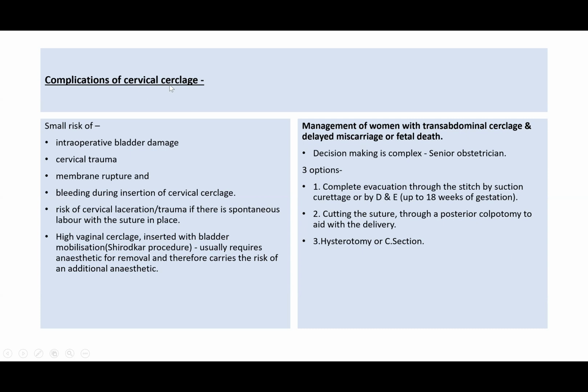What are the complications of cervical cerclage? Women should be informed about these complications and should be given the patient information leaflet before undergoing this procedure. There is a small risk of intraoperative bladder damage, cervical trauma, membrane rupture, and bleeding during insertion of the cerclage. There is a risk of cervical laceration or trauma if there is spontaneous labor with the suture in place. If a high vaginal cerclage was placed with bladder mobilization, that is, the Shirodkar procedure, it usually requires anesthetic for removal, and therefore carries the risk of an additional anesthetic.